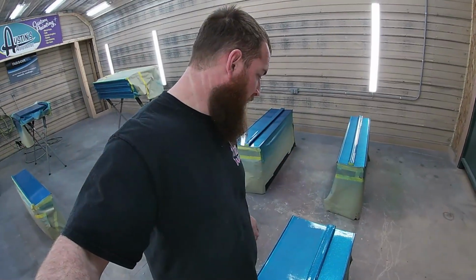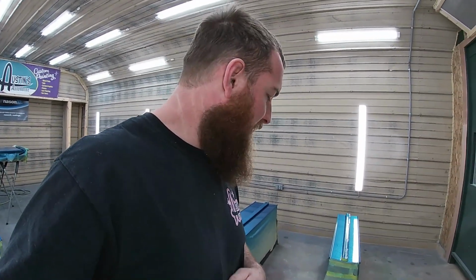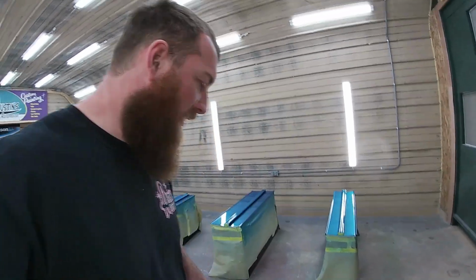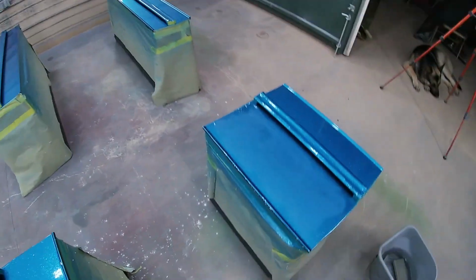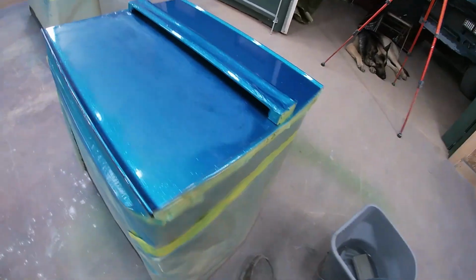Well, that didn't take long for me to get really burnt out really quick. Wet sand and buffing. If I haven't told you guys before, I hate it. Gosh, I hate it. Worst part about it. Like, I've sanded this thing enough by the time I get to wet sand and buffing, and I'm just tired of it, you know?